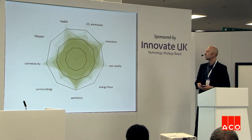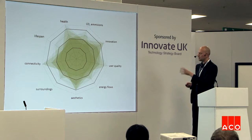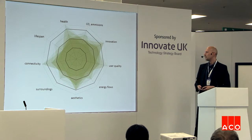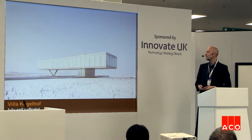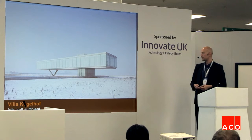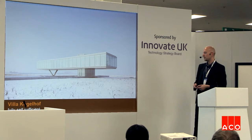But we think especially health, CO2 emissions, and innovation are quite important for us. So we're always trying to not approach the typical architectural points, but to focus on health and emissions. This is a house we've just finished recently in Holland. It's fully self-sufficient, which is really important, interesting.